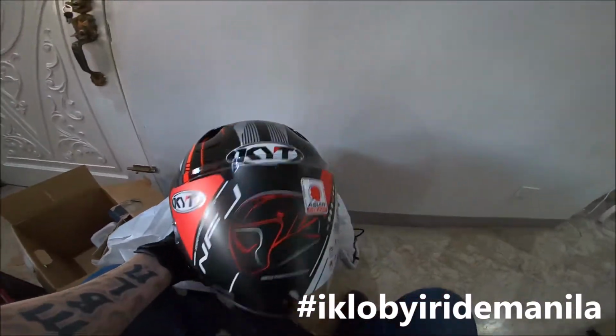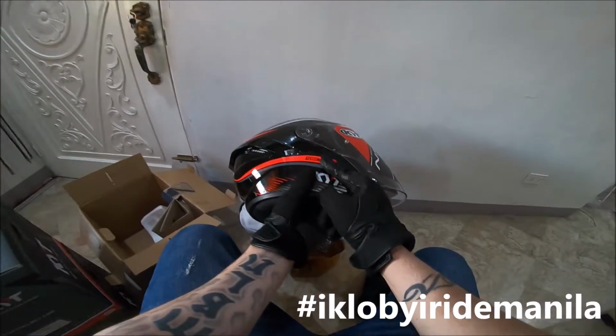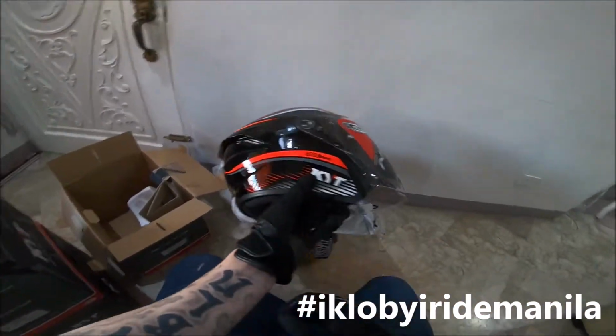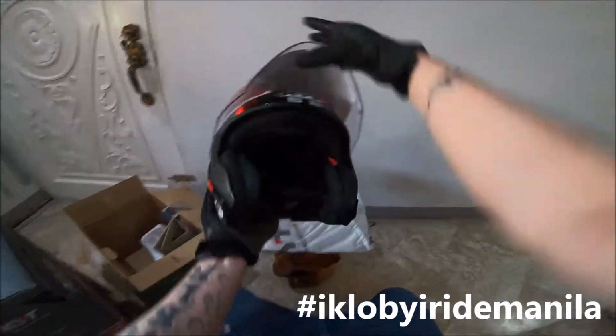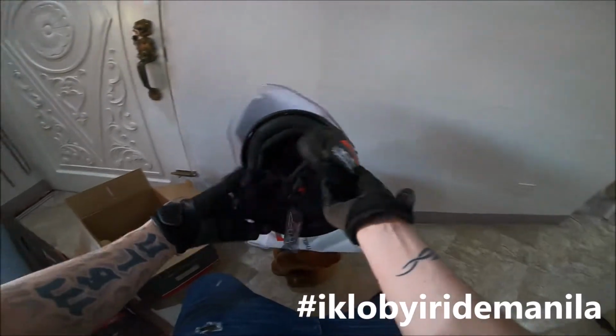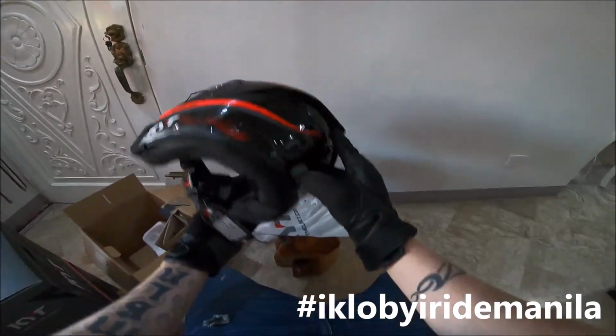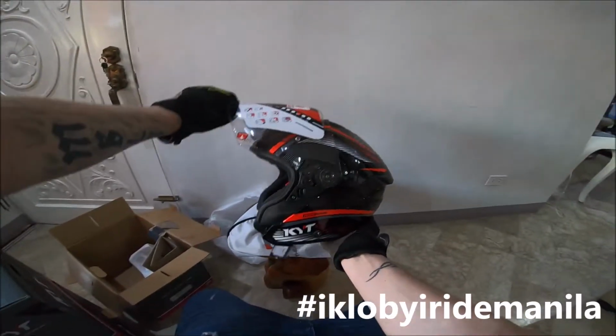Yeah, it's pretty nice. Good half face helmet. The SRP for this is 3,500 pesos. So if you're looking for something small, simple, very comfortable inside also. So yeah, NFG.